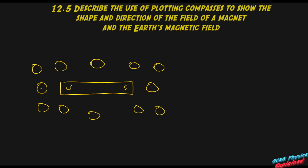So this plotting compass would point that way. Remember, the magnetic fields are coming out that way, so that would go that way. That little compass would point there. Now remember, the field comes out and comes round, so this compass would point that way, and then it would come this way, and then the magnetic field's coming there. Now, remember, the magnetic field goes into the south, so these compasses would point that way like that. This magnetic field would come out of here. It would be travelling this way. So this is the direction that the compasses would be pointing. And then all you do is you would then join them up.